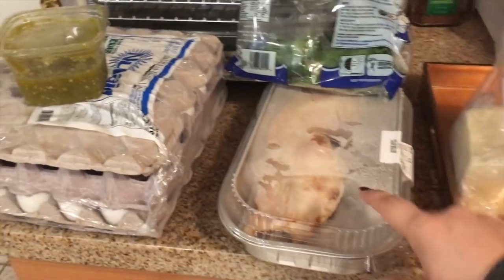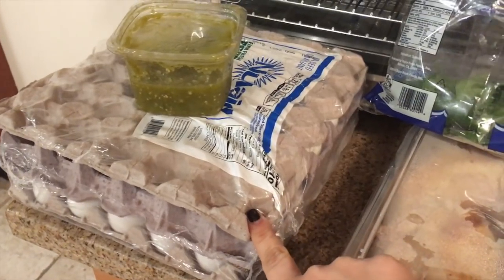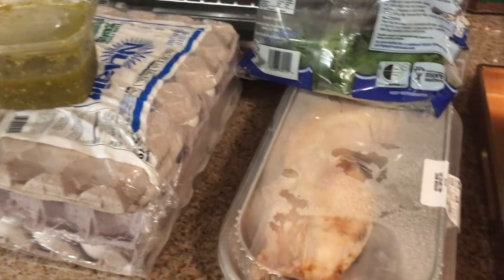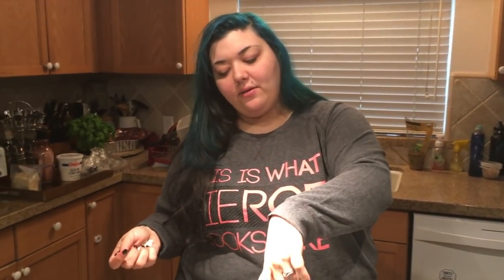So what I'm going to do is take some of this chicken breast and tear it up, throw in up to 4 eggs. Sometimes I do 2, sometimes I go for the full 4. Then I'm going to throw in some spinach and tomato and a little bit of cheese. Mom's up, so I put her to work. There we go. Still waking up. I just ripped up some chicken breast, threw it in there.